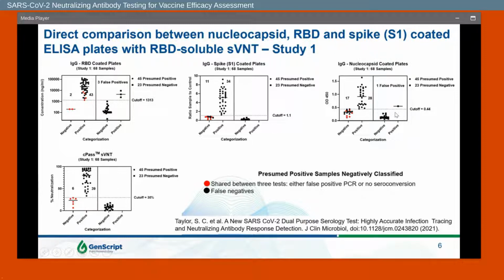Also, the nucleocapsid coated plate gave false positives, and this is not uncommon for these types of commercial tests with these types of coated protein plates. The only assay that didn't give false positives was the spike S1 coated plate, but we have seen other commercial assays with spike S1 coated plates that do give false positives. And all this is associated probably with the fact that by coating the plate with these proteins, as I mentioned in the previous slide, the protein itself may be perturbed and bind other immunoglobulins, therefore, that are unrelated to SARS-CoV-2. The cPass test gave no false positives as expected.